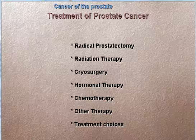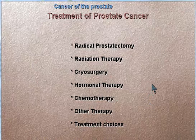Prostatectomy. Treatment of prostate cancer. Radical prostatectomy. Radiation therapy. Cryosurgery. Hormonal therapy. Chemotherapy. Other therapy. Treatment choices.